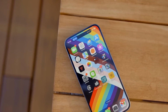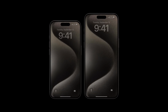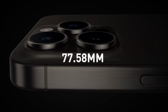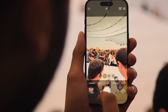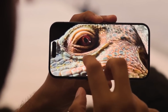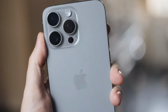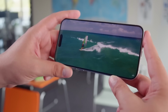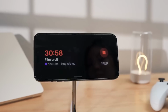Now let's talk dimensions. The iPhone 16 Pro Max is expected to measure about 163 millimeters tall and 77.58 millimeters wide. For those of you keeping score at home, that's about 3 millimeters taller and 1 millimeter wider than the current model. Not too shabby for a significantly larger display, right? The thickness is staying pretty much the same at 8.26 millimeters, and the weight is only increasing by a few grams to 225 grams. All in all, it's a pretty impressive feat of engineering.